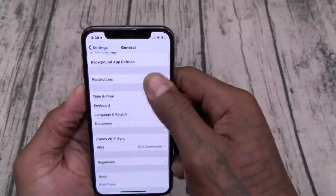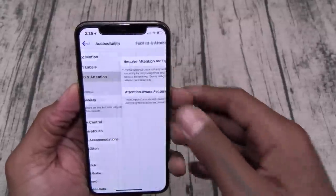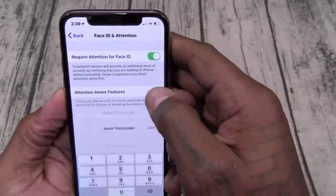All right, let's find that real quick. Go to accessibility and go to your Face ID and attention. Now, I really didn't pay attention to this when I first got it. I had both of these on. All right, now I'm gonna leave that off.